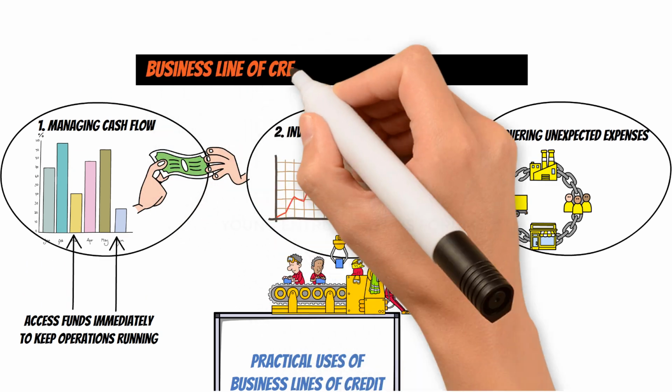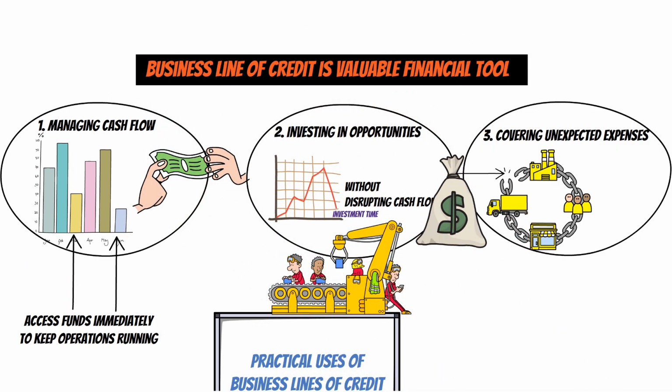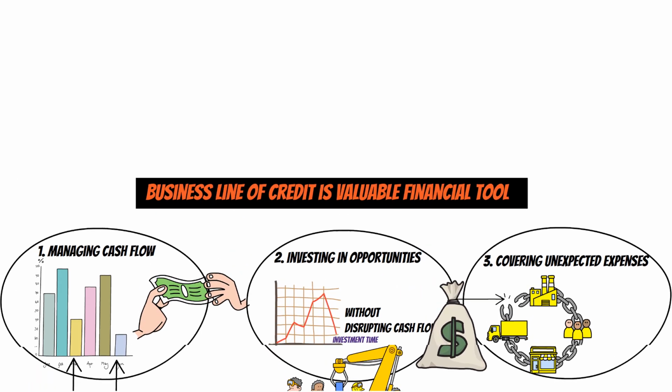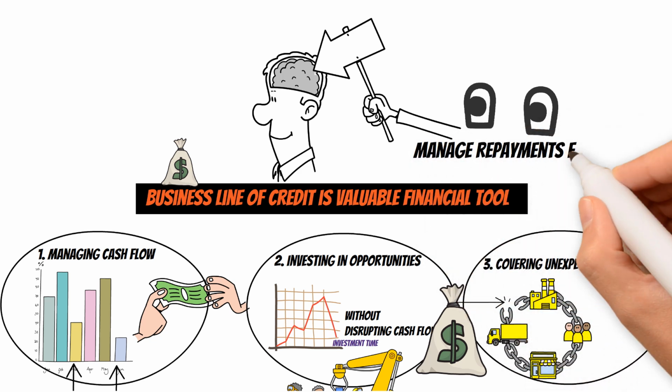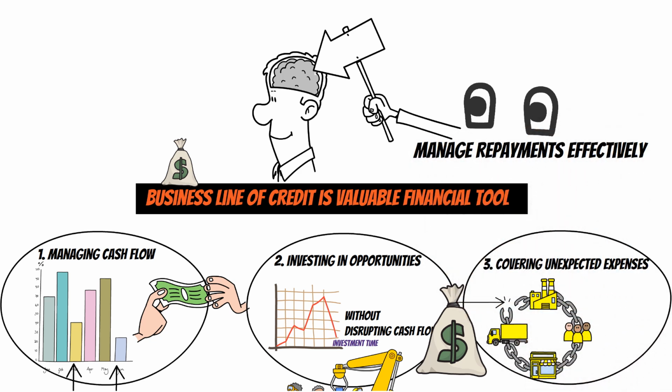In essence, a business line of credit is a valuable financial tool that offers flexibility and peace of mind to businesses, allowing them to navigate financial challenges and seize opportunities as they arise. However, it's important for businesses to use it responsibly and manage repayments effectively to avoid accumulating debt.